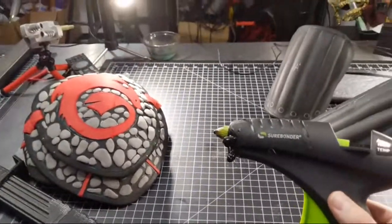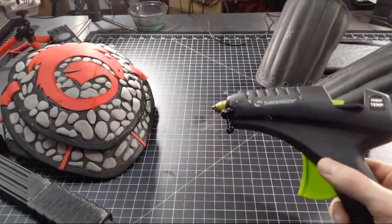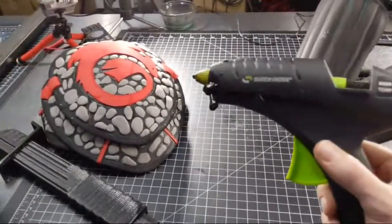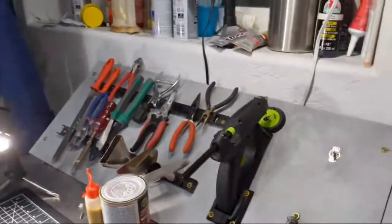Something that'll help you in your glue things: I put out a video recently, if you check out the channel. It's a quick tip video on how to rapid cool your hot glue, so you can take more advantage of this cordless one. You do your hot glue, rapid cool it, and then glue something else, right? Anyway, check out that video.